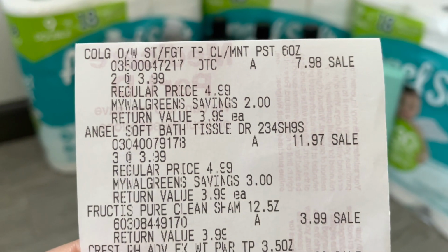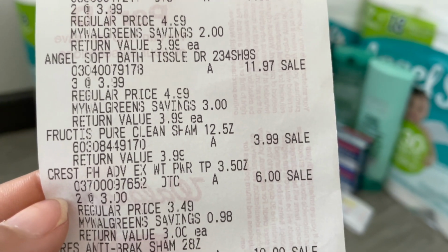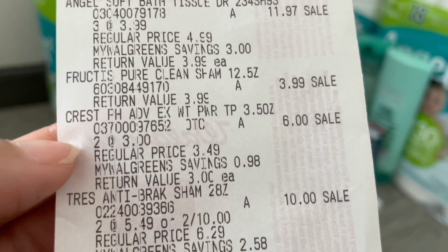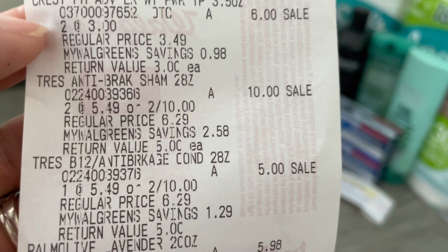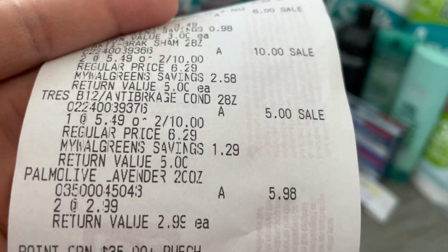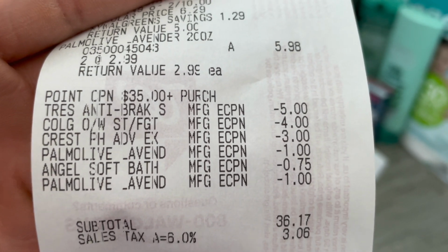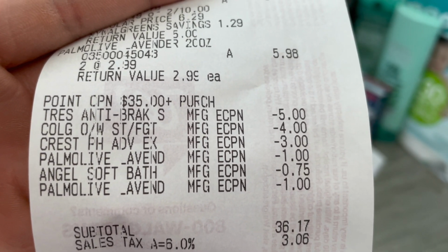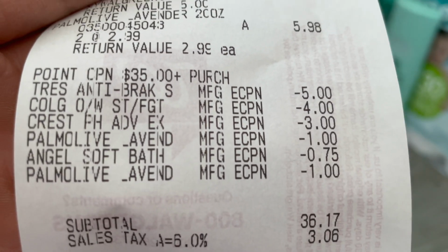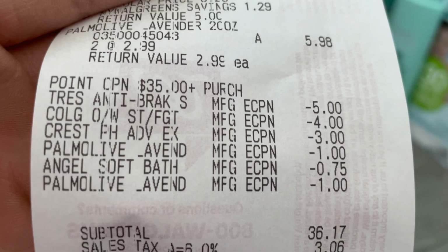So there are both of my Colgates at $3.99, so $7.98. All 3 of my Angel Soft at $3.99, so $11.97. The 1 Garnier Fructis, so it actually rung up at $3.99. And then both of the Crest at $3, so $6. And then there are all 3 of the Tresemme at $5 each. And then both of my Palmolive dish soaps at $2.99, so $5.98. My $5 digital for the Tresemme came off, $4 digital for Colgate, $3 digital for Crest. And then I noticed that 2 $1 digital coupons came off for my Palmolive. So that was nice to see. And then my 75-cent digital came off for the Angel Soft.